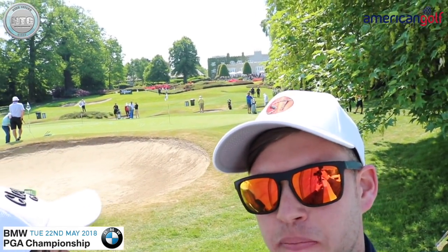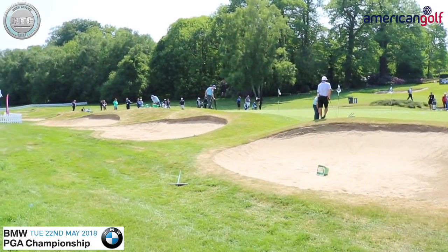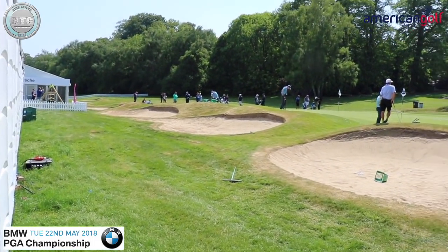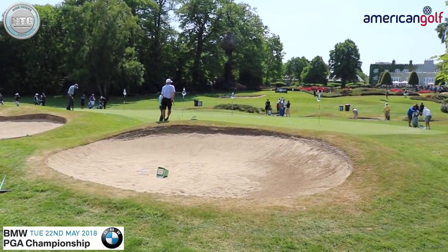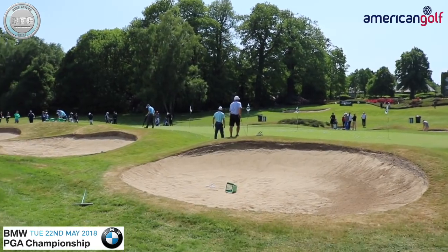Check out this view behind us. Look at this. I know, it's lovely. So we've got the Wentworth clubhouse. This is what goes on a Wednesday. Obviously, you've got some players playing in the pro-am, some players maybe doing some practicing, so lots of stuff going on behind us.